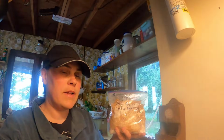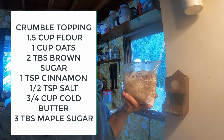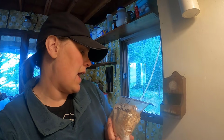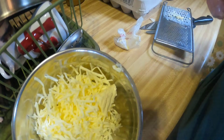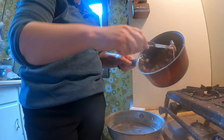Yeah. All right, so I made this rhubarb crumble top at home. Brown sugar, oatmeal, salt. I don't remember what else I put in there, but I need to add 3/4 cup cold butter to it to put on the top. This is gonna go on top of the rhubarb. Pour this in.